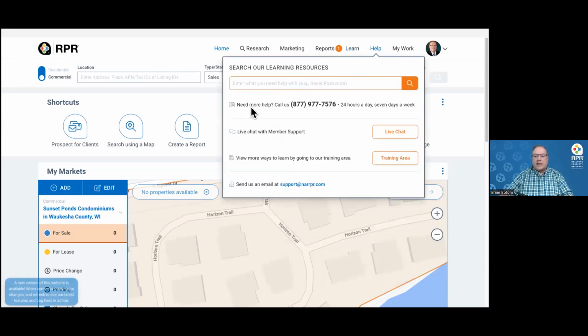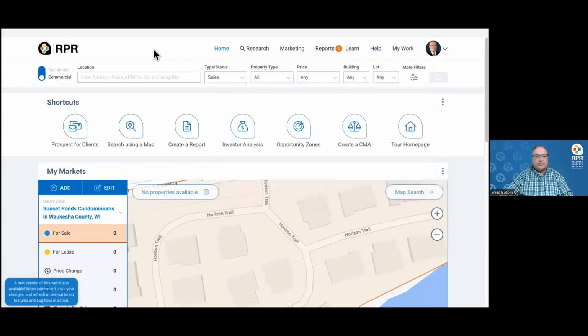Under Help, again, here's where you can access our member support folks, 24 hours a day, 7 days a week. You can give them a call, you can send them a chat, send them an email. And then there's also a link to our training resources where you can watch some videos. We have pre-recorded webinars that either are live or on demand. And then we also have some printable guides that give you step-by-step how to use the various tools in RPR.